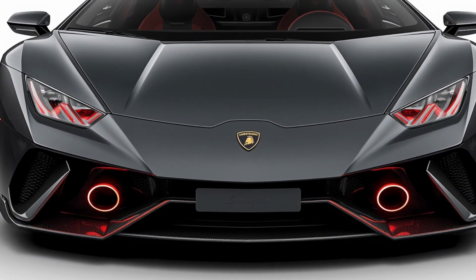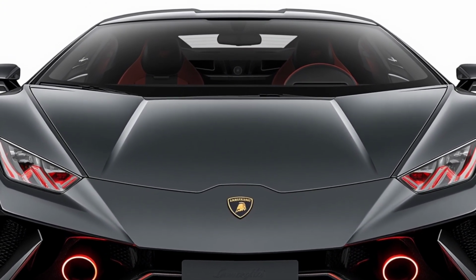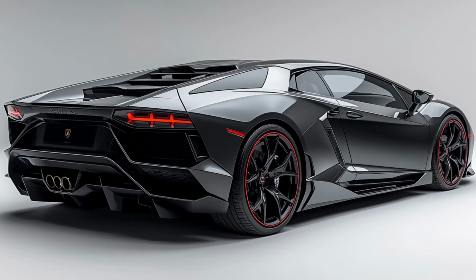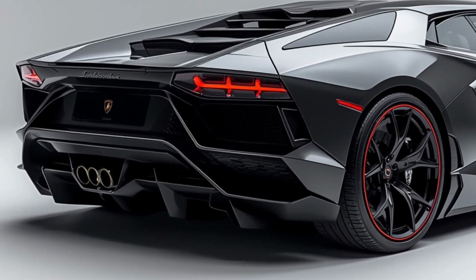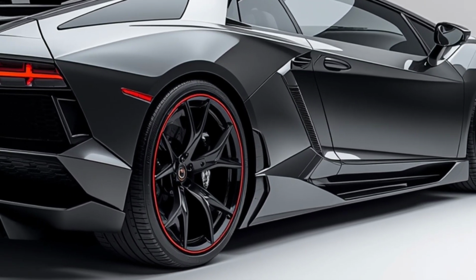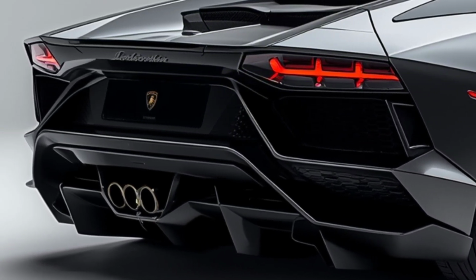Now, performance figures are still speculative, but we're talking blistering numbers. Some sources suggest 0 to 62 mph in under 3 seconds, and top speed approaching high three-figure territory, maybe around 186 miles per hour. Considering its power-packed drivetrain and sculpted aero, those are not just numbers, they're a promise. Plus, this is a Lamborghini that doesn't just go straight. It's built to deliver dynamic, emotionally charged handling.